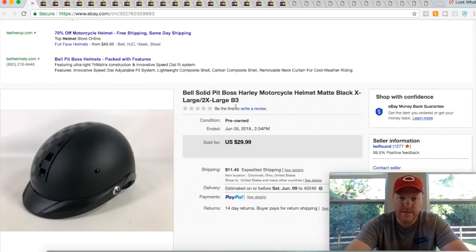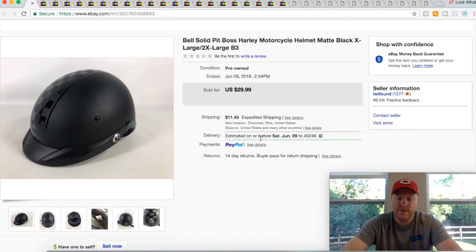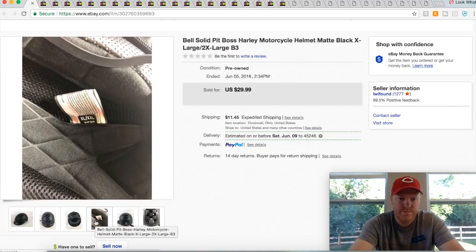Okay, last item is this Bell Pit Boss motorcycle helmet. I got this over the weekend in that Harley haul that I had with all the helmets and bags and all that stuff. So I ended up paying about $10 for this one, I think, $5 or $10, and sold quickly for $29.99 plus shipping. This thing was clean too.